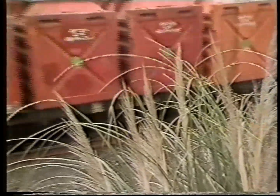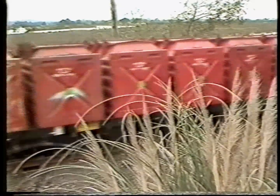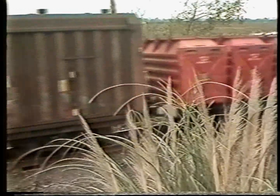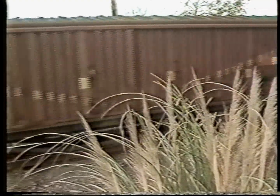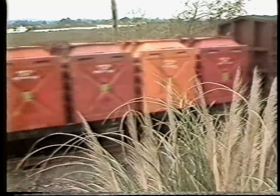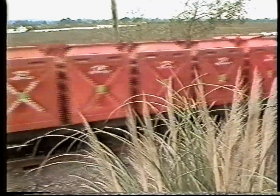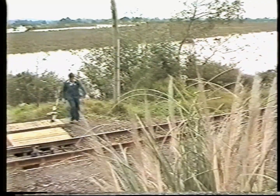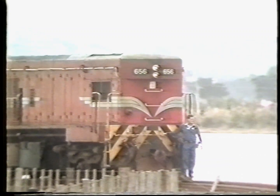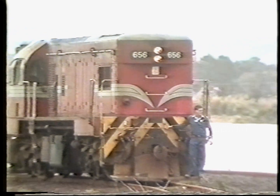At Helensville, containers of processed kiwi fruit from the Bay of Plenty are exchanged for empties at the Kaipara Dairy Factory. The Helensville loop was out of service due to a derailment earlier in August. To run around the train, the crew had to use the triangle before returning to Auckland.